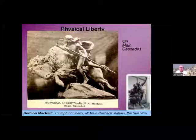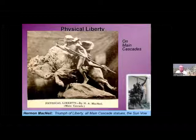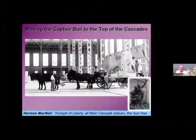So up at the top of the Cascades were two large sculptures. One was called Physical Liberty by Herman Mcneill. He also did a statue called the Sun Vow. And the other one he did was a captive bull, and we'll look at that when it's completed. But this is in one of our palaces that doesn't have any exhibits in it. This is where they did it, and this is the bull without the female figure next to him. And they've got it loaded onto a cart. How they got it up on the cart, I don't know.